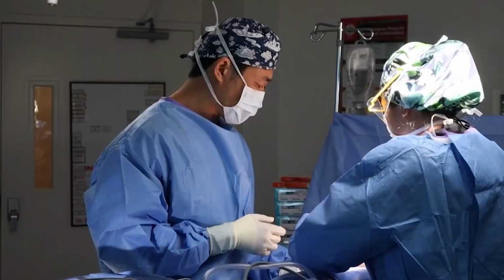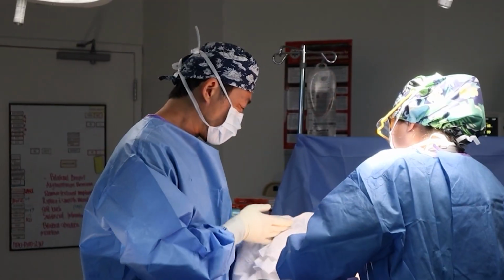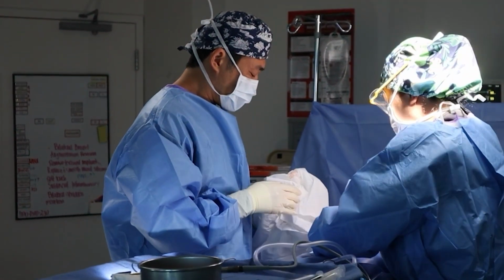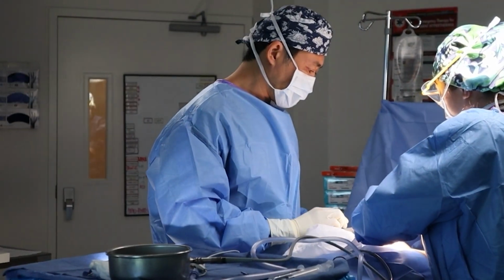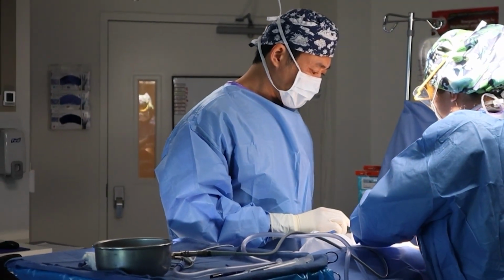I like to call that a scarless procedure because we hide the incisions and we hide the scars so you can't see them. Same thing with liposuction. I want the scars to be hidden. I want this to be a scarless procedure. That's the ideal result in my mind.